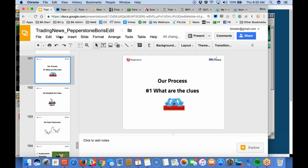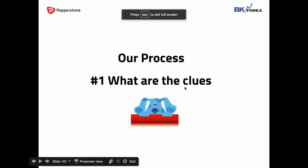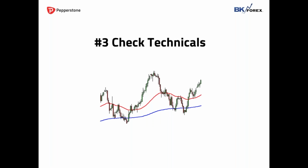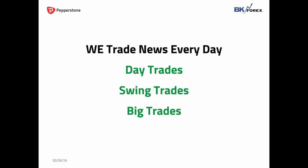So our process is very straightforward. We look at clues ahead of time, if we're going to be trading proactively. We establish a view, and then we check the technicals to make sure. This is the critical thing. I don't ever dismiss technicals, but I always use them as a secondary source to just find my points of resistance, points of play, and then that's it. That's our checkpoint: fundamentals, technical, sentiment, and we go in there.